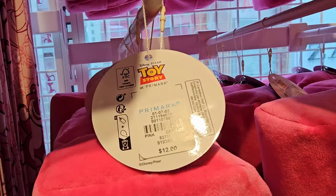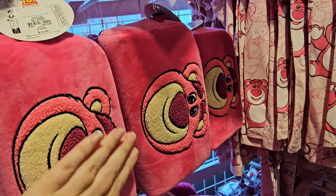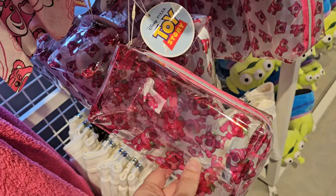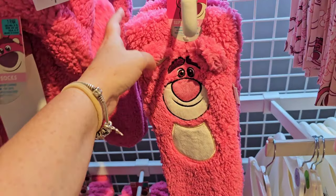Last time I came live shopping, we had a sneak peek with this fluffy Lotso makeup bag. This was $12. This was literally one of the first pieces that came in. This piece and this piece right here. This one was only $7. Look at these slipper socks.